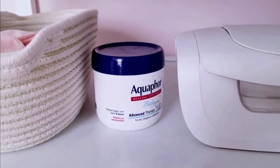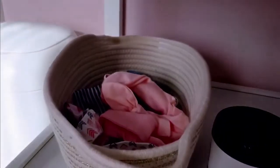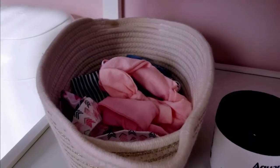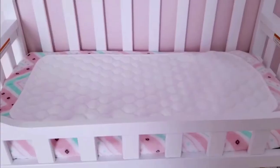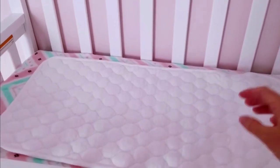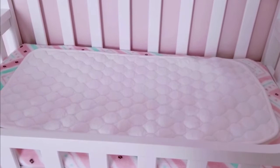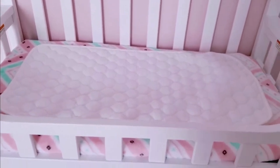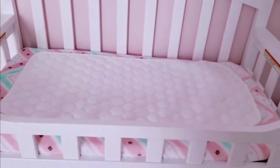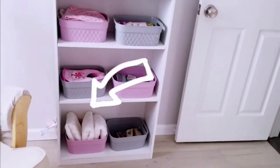This is what we use as her diaper rash cream. It works really well. And here we've just got a basket of bows, so we're always able to get her nice and pretty. And up here, I do have a nice little quilted protector on top of her changing pad. So it's still nice and cozy, but it is also waterproof. So in case there are any accidents, it's very easy to just take it off, throw it in the hamper, and replace it with the extras that we've got right over here.